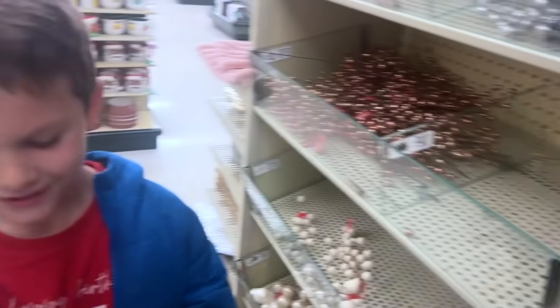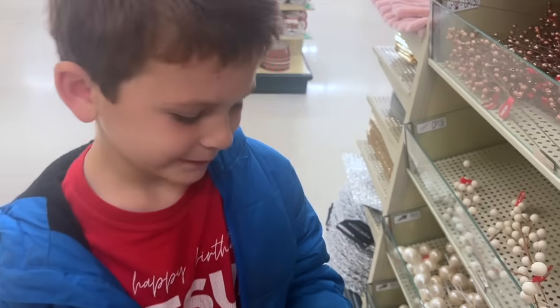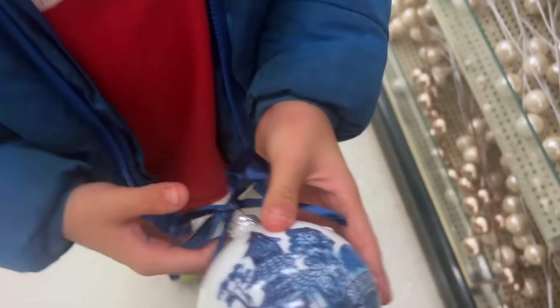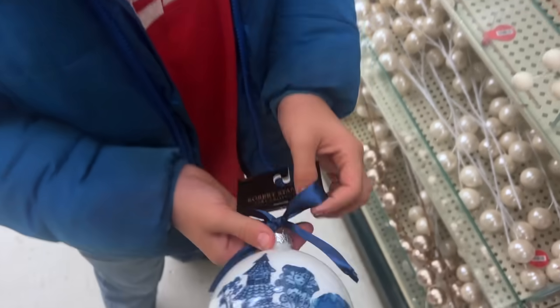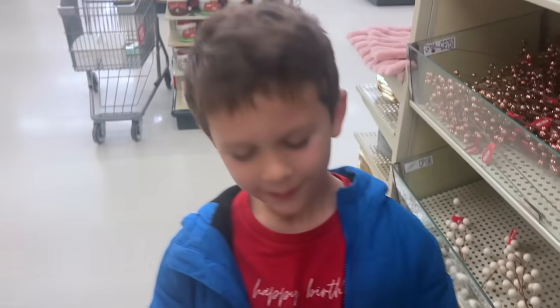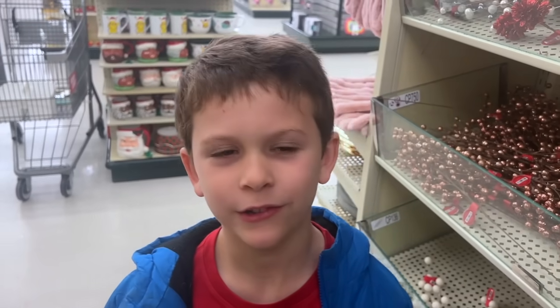I found this ornament. Let me see. Oh, that's so pretty. I think it's supposed to be a cottage. This is pretty blue ribbon. Yeah. And maybe here in a second I can show you all the ornaments. Okay, we'll go over there.